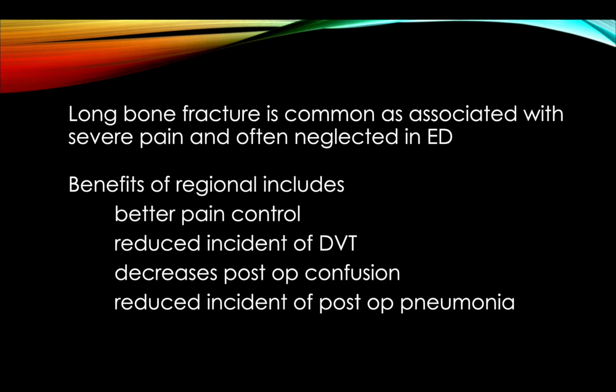So what are the benefits of regional? The benefit of giving regional anesthesia is we have better pain control. We can reduce the incidence of deep vein thrombosis, decrease post-op confusion, especially in the elderly, and reduce incidence of post-op pneumonia.